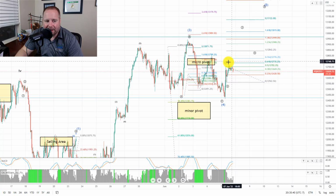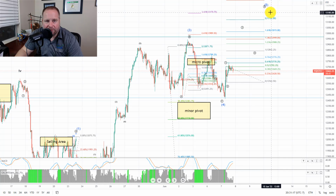and then accelerate higher, take out this high that hit the 618, and then push over 12,776, which is the pivot. If they push over the top of the pivot there at 12,776, then it looks like they could be well on their way in wave 3 that should top out around that 13,000 plus area, then get a wave 4 pullback and wave 5 up towards that 13,250 area.